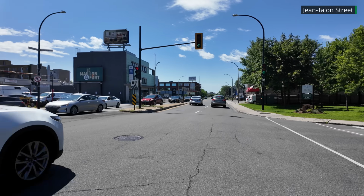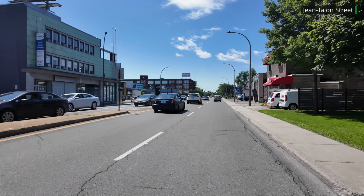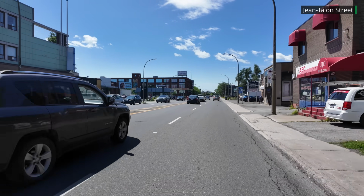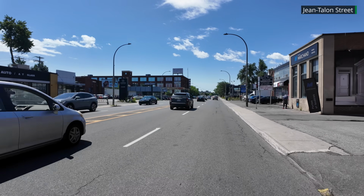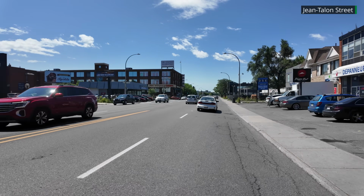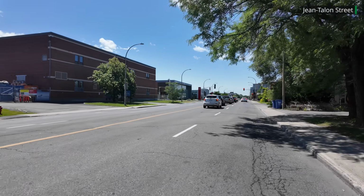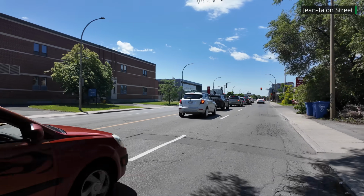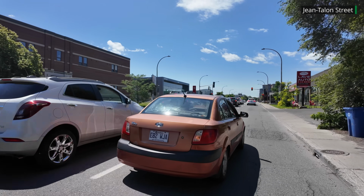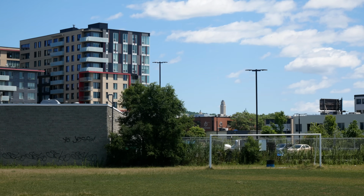The Triangle is also bordered by Jean Talon Street, which despite being the only direct connection to the neighborhood from the east, is the kind of large arterial road where drivers honk at cyclists and close past them. There is some hope for the area though.